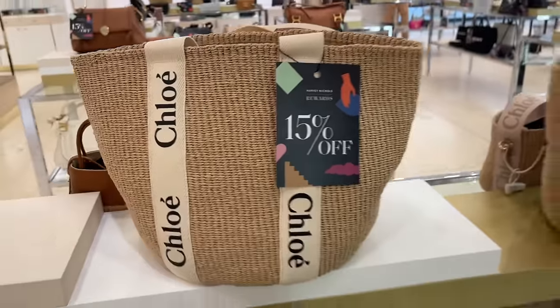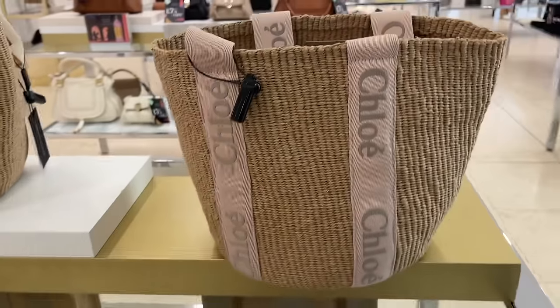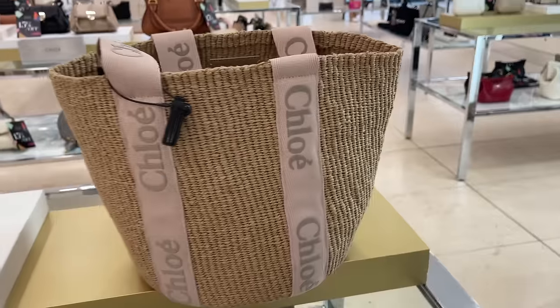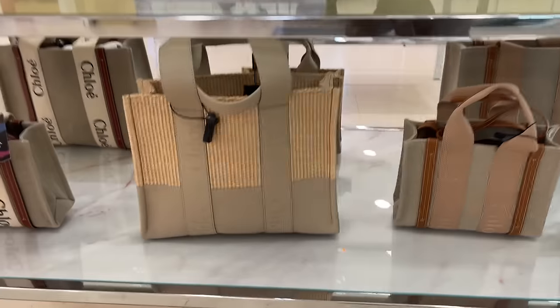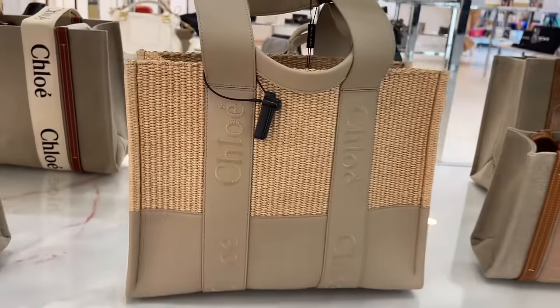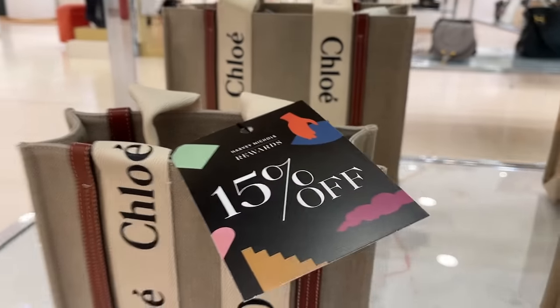And although it's made by hand, we don't see much misalignment. You know, like we've seen that with a LOEWE bag. And that kind of off-white, pinky, grey combination here. And the woody totes in the basket version as well. And the classic one with a brown trimming.